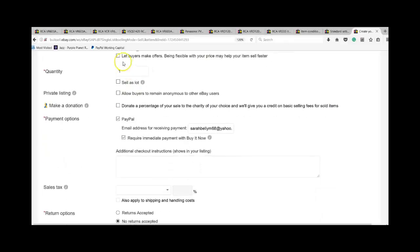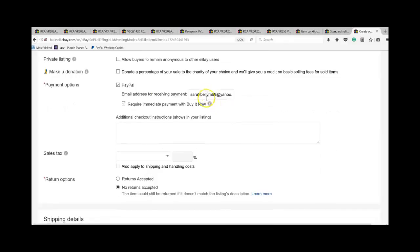So here's where you'll put your quantity. We only have one of these. I've never used this sell as a lot feature. You can check to see what that is yourself. I've never used a private listing, and I don't donate to any particular charity, but you can do that here, and it'll give you the option of which charity you want to donate to.